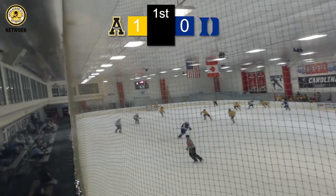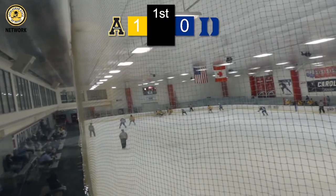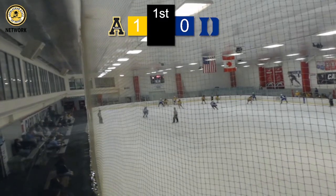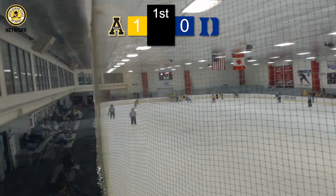Played over to 5. A little chip pass there to 25. He makes a move on Blinsky. Gets to his backhand. Tries to circle the wagons. Looking for a pass out front. That's off of Wilcox and thrown wide. 8 cuts it off at the point again. Plays it off the boards. That'll get to the corner.